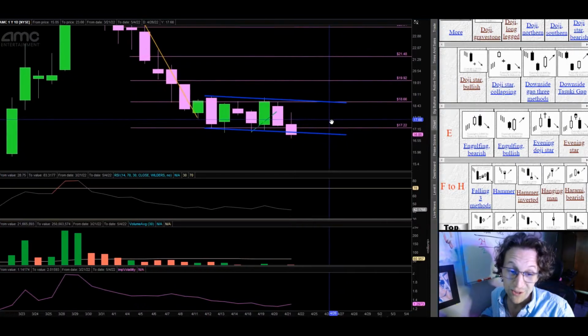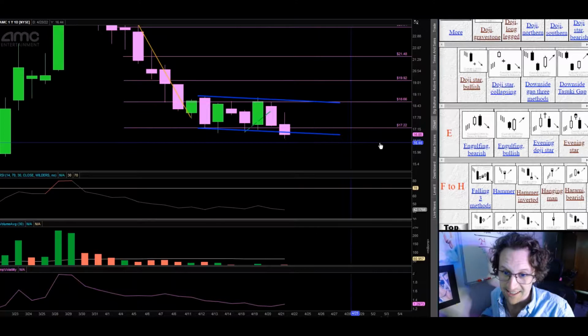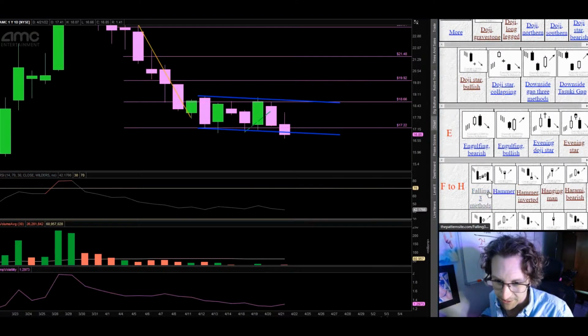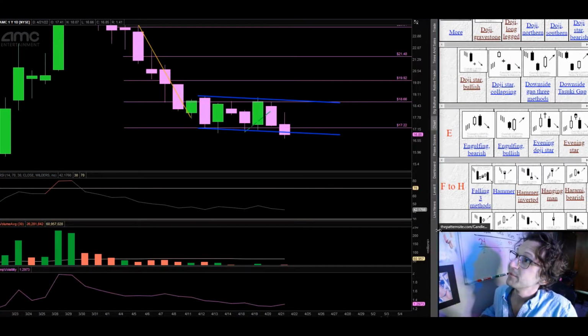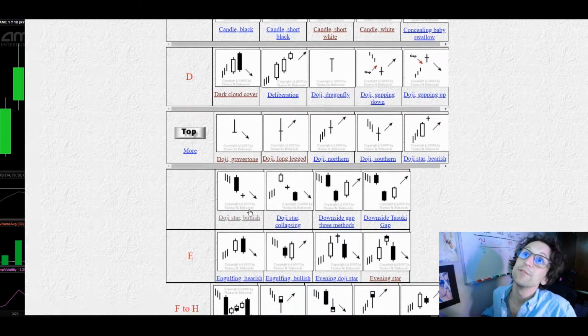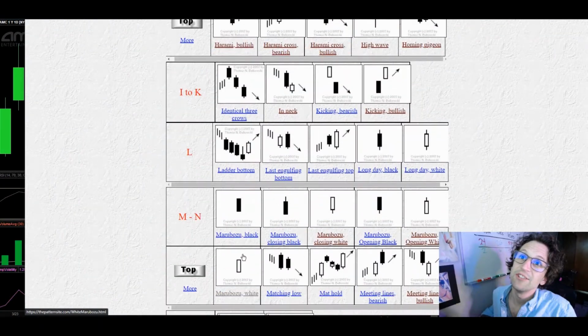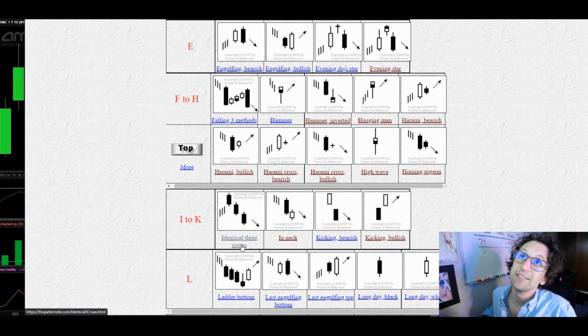And what's super bearish about this is an inverted hammer. Let me pull it up here. So I have Bulkowski's webpage here on the right side. I'm gonna blow it up. Can I grab it? Thank you. There we are. Okay, let's look for H. Is it E, F, G, H, I, J, K? Here we go. Hammer inverted.